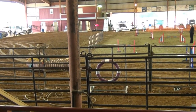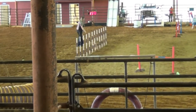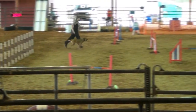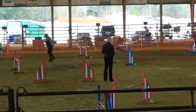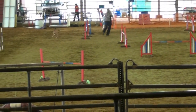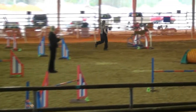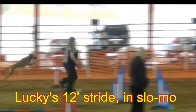Now I take the outside of these weaves, which they call the offside. I just learned that there's an offside and an onside to the weaves. So she's taking the offside, which is her best side, which I've always known, but I didn't know that it had a name. She's jumping 24. She's doing it okay. She doesn't have a very spread stride, but I know she can. That's about a 12-foot stride.